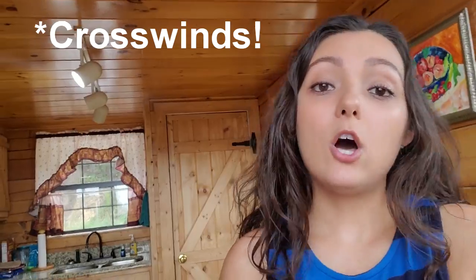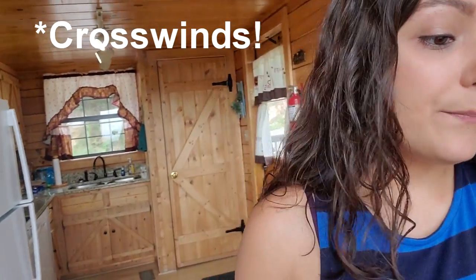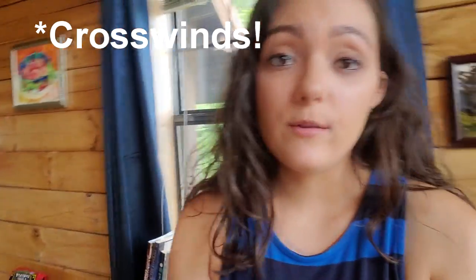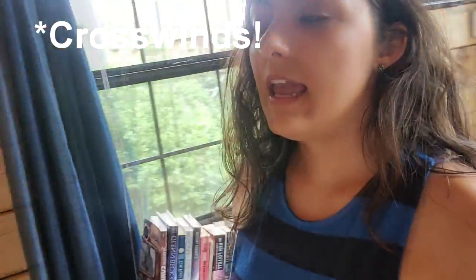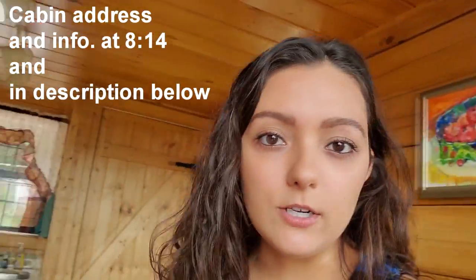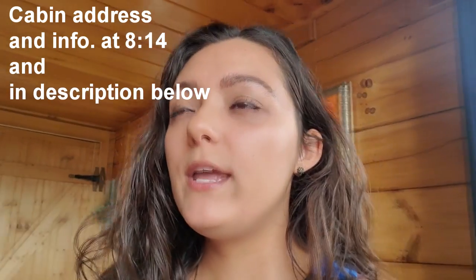This particular cabin is called Crossroads. It's on Foxbury Way, near the Pigeon Forge area, and it's kind of close to Dollywood, if that helps you out. We booked it for about $140 a night, give or take. I can look that back up for you guys. What sold us was the view.